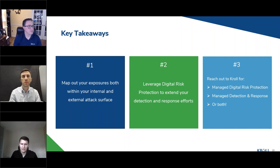So we've covered a few different areas, and I just wanted to try to summarize, Keith and Scott, what you've taken us through. So key takeaways that I've certainly taken away is, firstly, mapping out exposures of both internal and external attack surface. Clearly we touched on maybe SOC teams, or if you've got internal security staff who are maybe security analysts and they're looking at monitoring their endpoints, they're maybe using SIEM technology to monitor the network devices, or if they've got some kind of cloud security monitoring in place as well. You've got your internal attack surface covered.